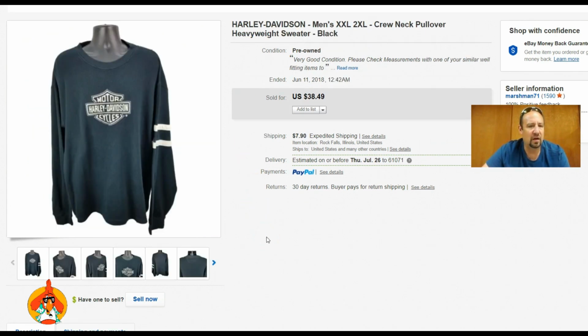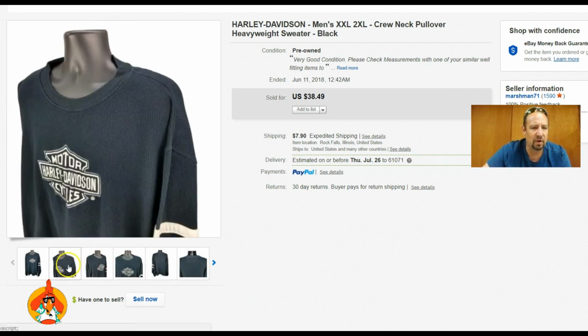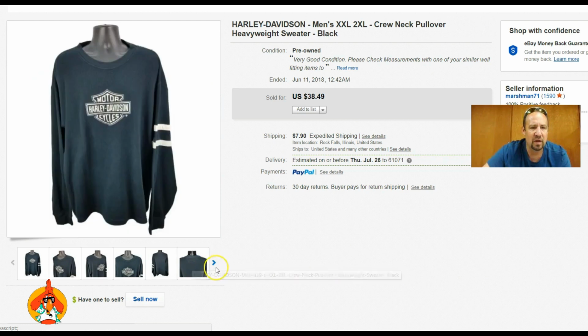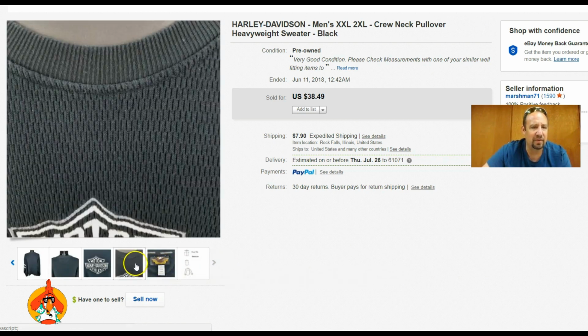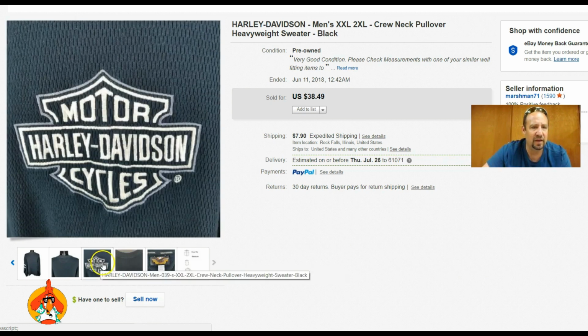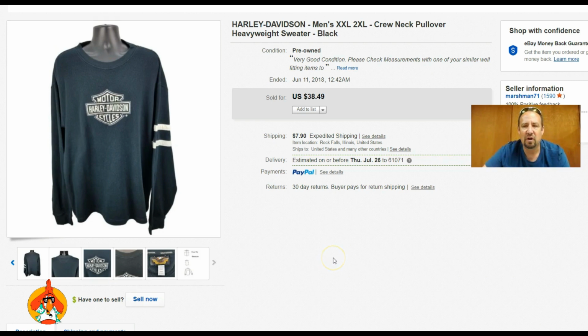Really nice Harley shirt here. I really thought I was going to get this back because for whatever reason, this is a 2XL, like a quilted thermal pullover type shirt. You can kind of see it in the back there, just a different type of shirt. But the sleeves on this sucker, I believe, were like 38 or 39.